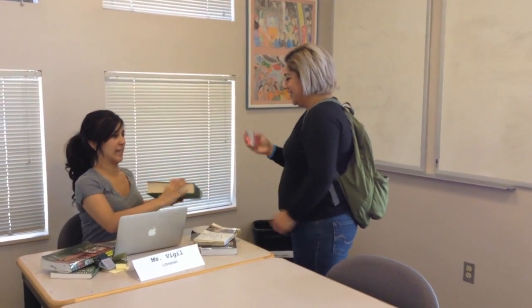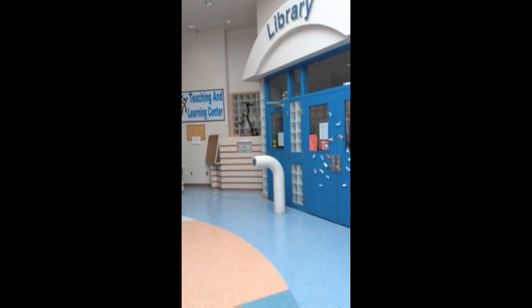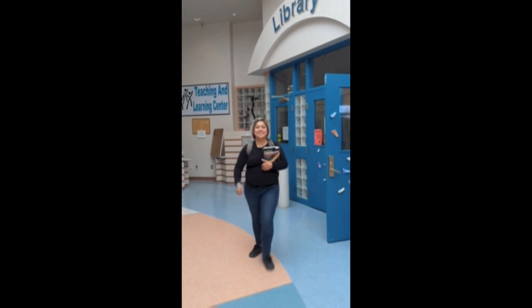Nayeli returns with the ID at the ready. The librarian swipes it using a scanner behind her desk and gives Nayeli the book. She may now use the book for a period of 30 days. Good work, Nayeli.